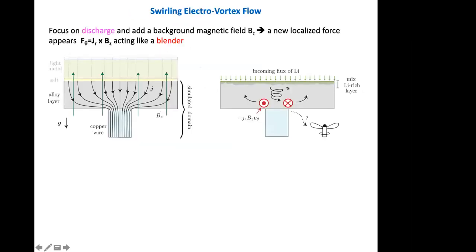So what is the swirling electrovortex flow? We will focus on the discharge, and still on the bottom layer. And we have the background magnetic field BZ. Let's look at the scheme here. You see that if you cross product the radial component of the current with BZ, you will have an azimuthal force that will appear, and this force will be localized near the connection between the wire and the cell and the layer here. And so this azimuthal force will act just like a blender.